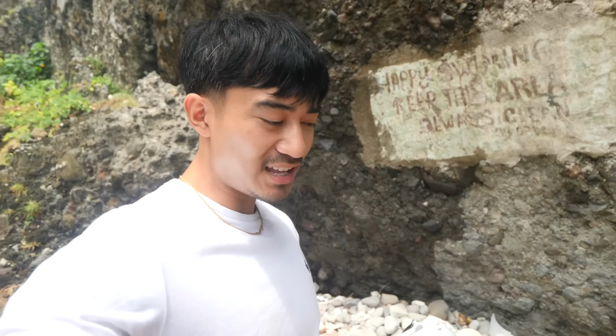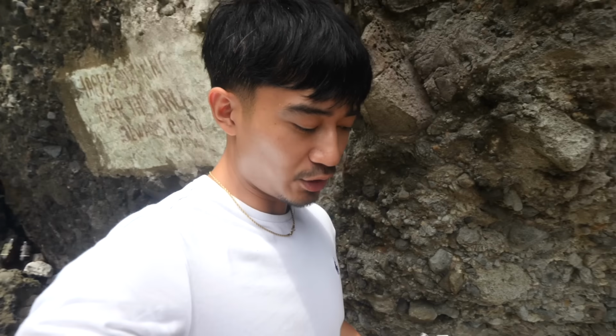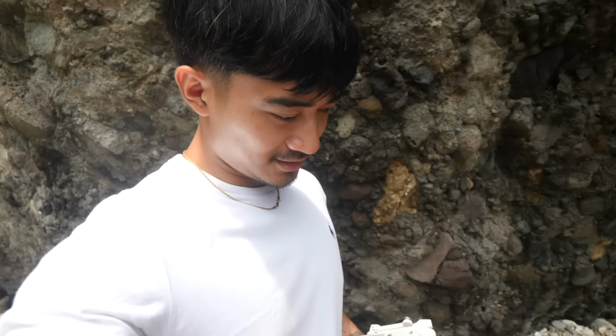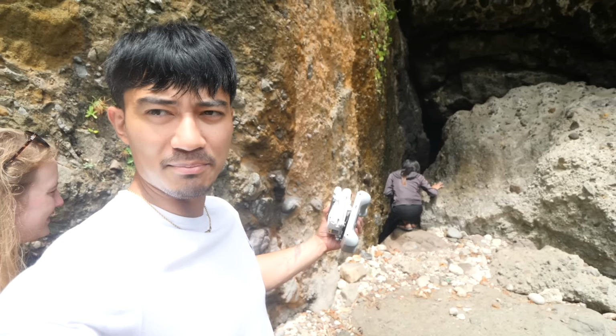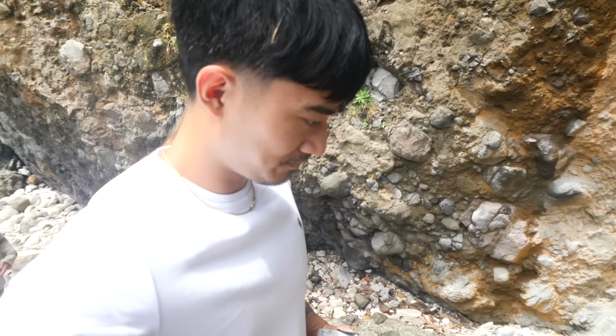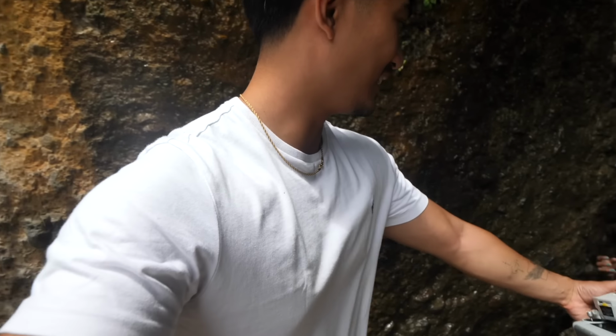When I was droning, I saw a nice beach on the other side. Apparently, to get to that beach, there's a shortcut from down here, which goes through a cave. How cool is that? Like a secret passage. Oh, it's actually so tight and small. We have to go through that little gap there. Wow. Okay. Let's go through the cave. It's so tight.